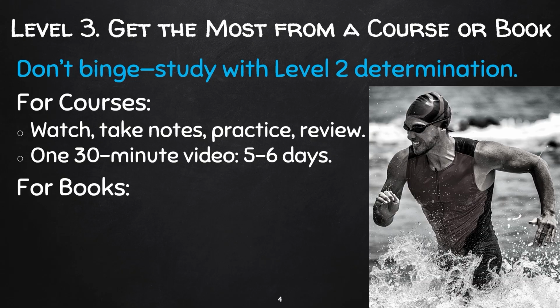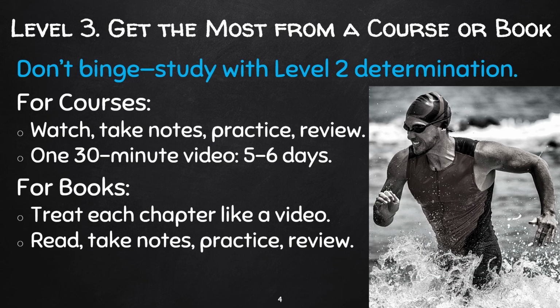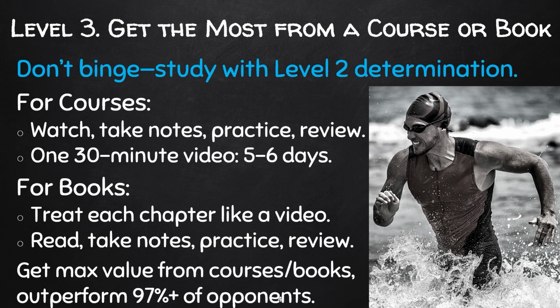And then for books, well, treat each chapter like you would one video in the course. Read, learn something, take notes, practice, review. Super simple, chapter by chapter until you finish the book. By doing this, you're going to maximize the value from every course or book that you buy. And you are going to outperform at least 97% of your opponents. That's why this is the sweet spot. It's also really fun to go through this process and actually finish a book or a course.